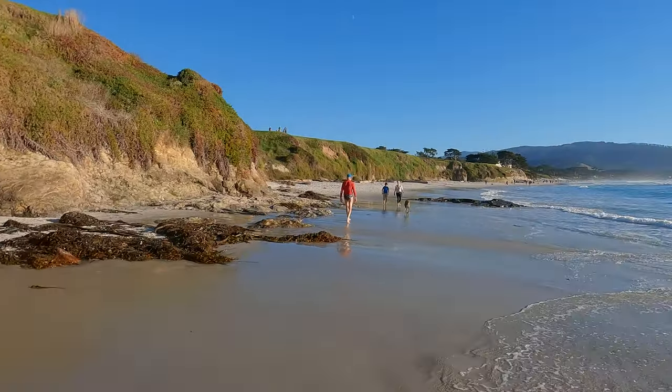It looks like Planet Earth. We're seeing colonies of sea lions out here in the distance. Right on this rock are many sea lions.